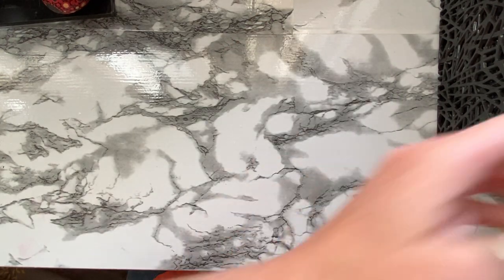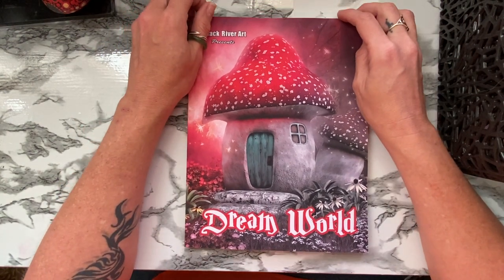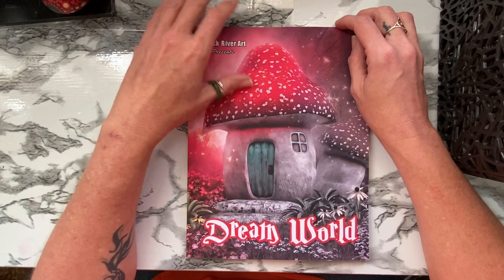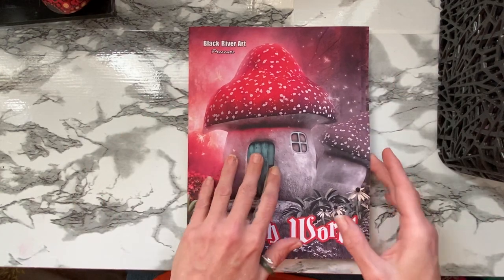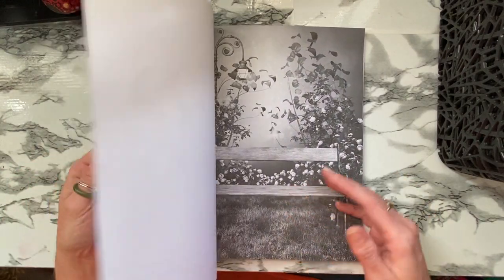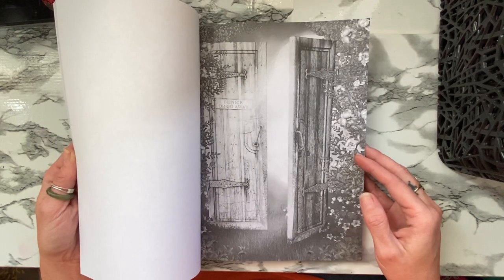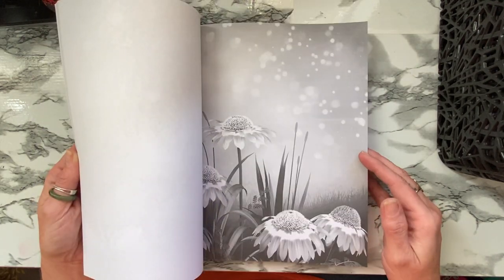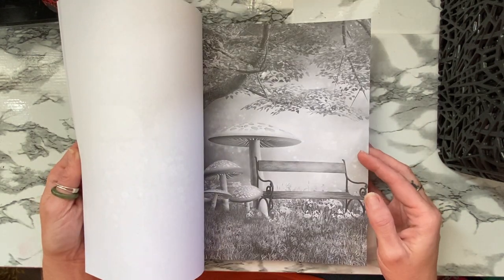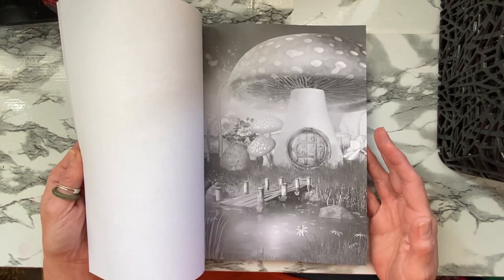And then I also got sent by Angie this Black River Art Dream Wall. She was doing it on her channel the other day for Ashley's Celebrate Happy Streamathon, and I was just saying, you know, the dark grayscale kind of intimidates me, and next minute it's arrived on my doorstep and the images are just spectacular. They are works of art in themselves. So I'm looking forward to getting my hands into this and, hopefully, not ruining it.